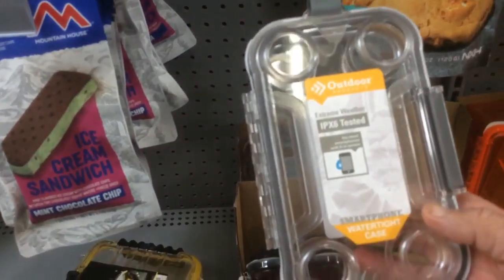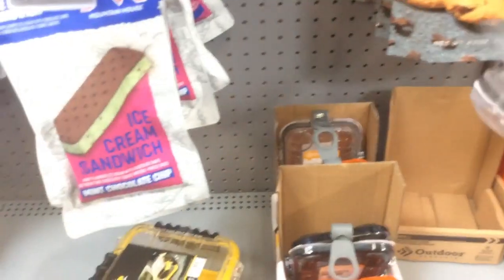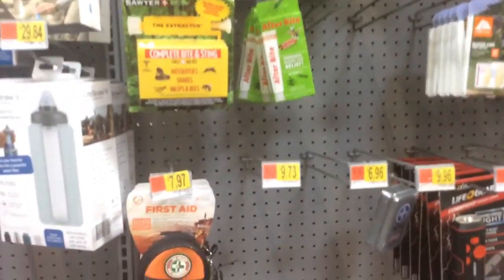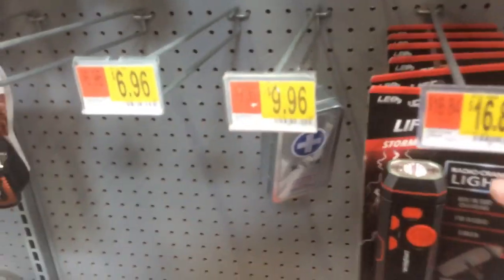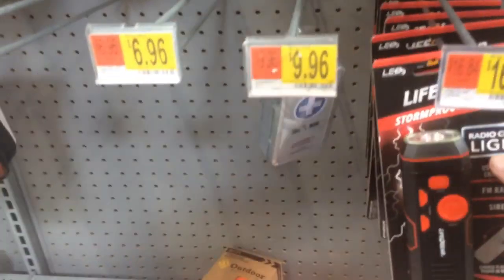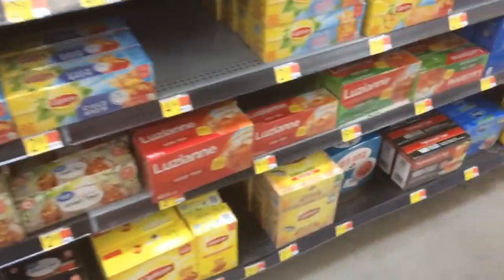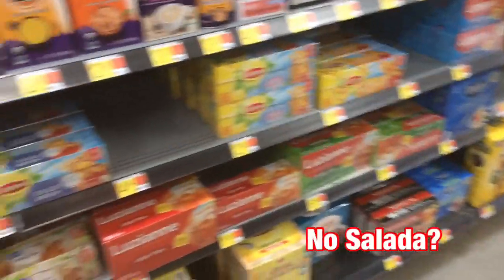Here's some nice waterproof cases for different phones and things. So they've got some wound care, some blister packages and things to take care of splinters and things. See right there, those 2, that empty hole is where one of the survival kits usually is. Of course we have people camping in, but I think they're more sensible this side here.